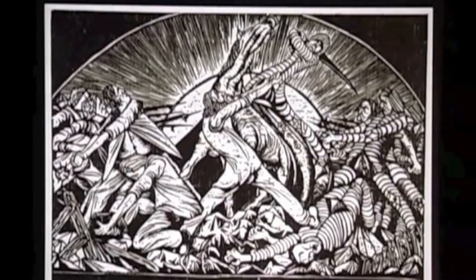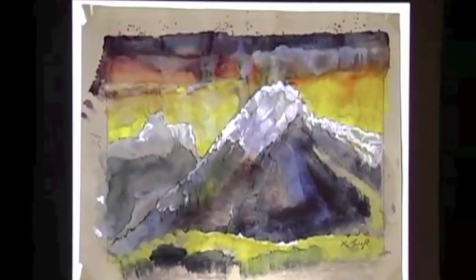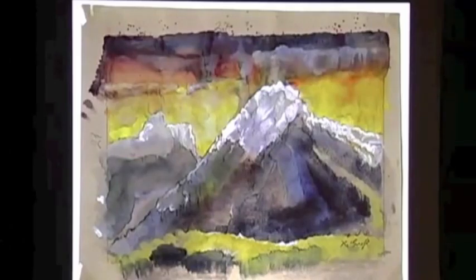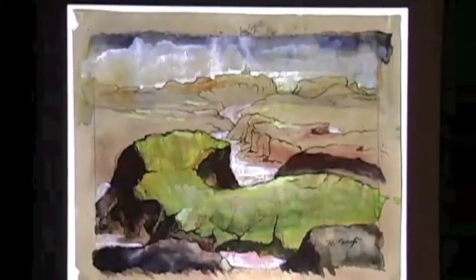We have more than 260 works by the German artist Hans Friedrich Gross, both woodcuts and watercolors. Here's a woodcut from about 1920. And these are two of his landscape watercolors from the 1960s. Very beautiful, small watercolors.